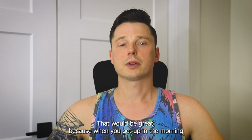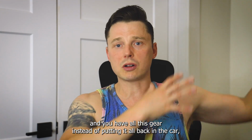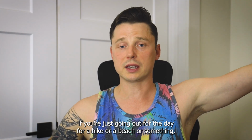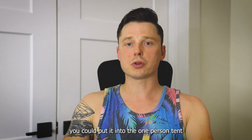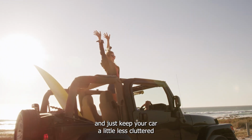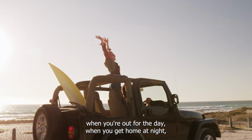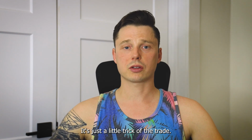That would be great, because when you get up in the morning and you have all this gear, instead of putting it all back in the car, if you're just going out for the day for a hike or a beach or something, you could put it into the one-person tent and it'll be sealed up from the elements and just keeps your car a little less cluttered when you're out for the day. When you get home at night, you can put the gear back in the car and you're good to go again. It's just a little trick of the trade.